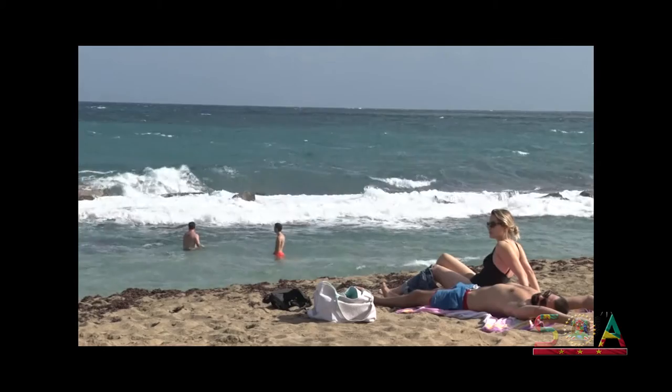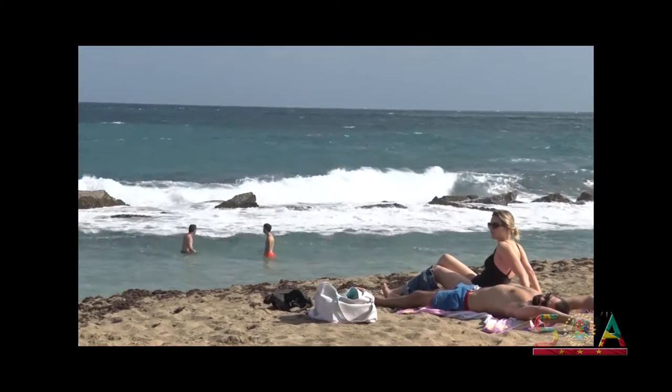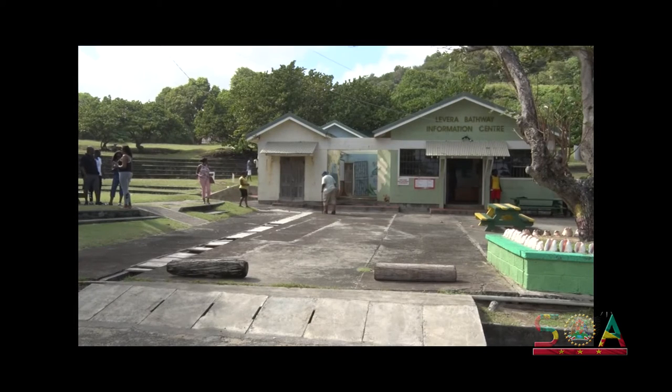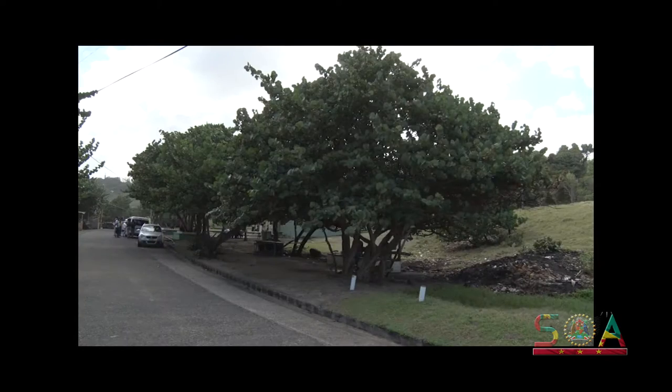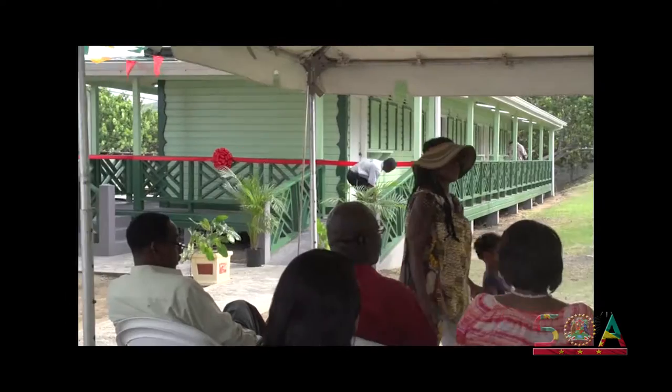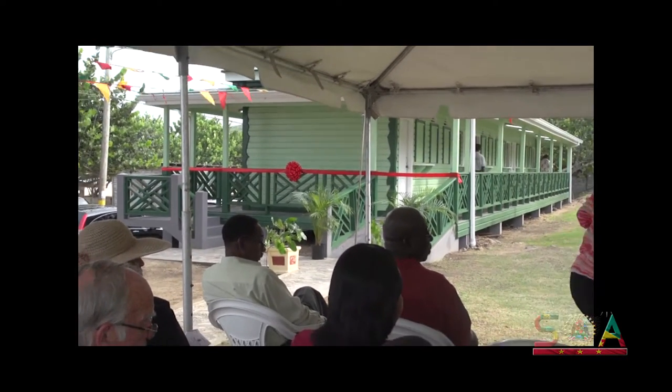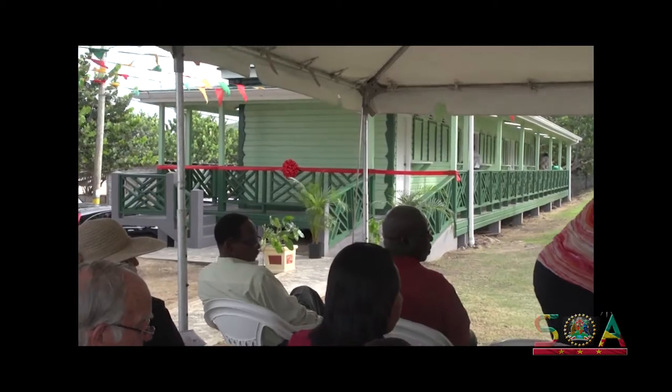A committee was put in charge with the responsibility to plan for the development of the entire landscape at Bathway. Officials say both a long and short-term plan have been developed for the area. In recent months, this plan started to materialize. The first was the construction and official handover of the vendor's booth a few months ago.